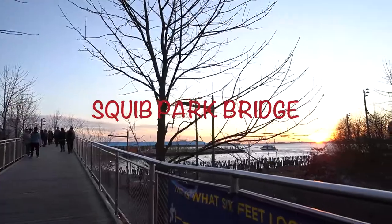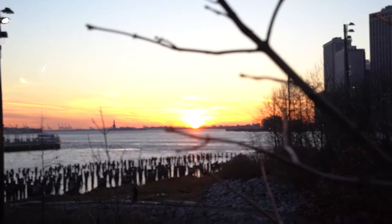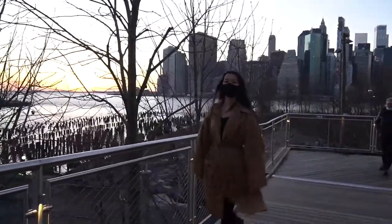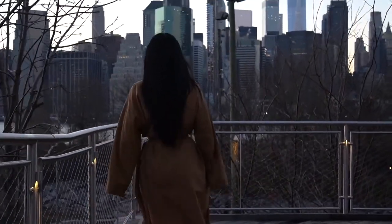The next location is Squibb Park Bridge. This location is a bit of a walk outside of Dumbo, and it is in Brooklyn Heights, which is a quieter residential area than Dumbo. You get the view of Manhattan, and I recommend coming here during golden hour because you can get the sunset that reflects off Manhattan.